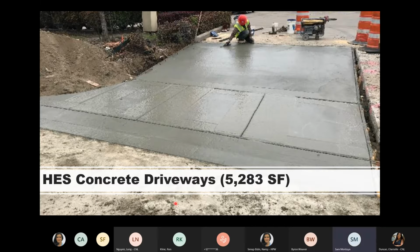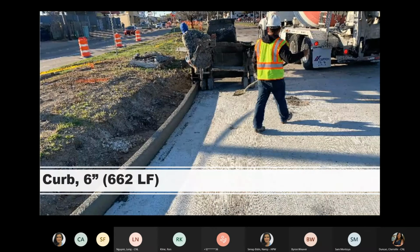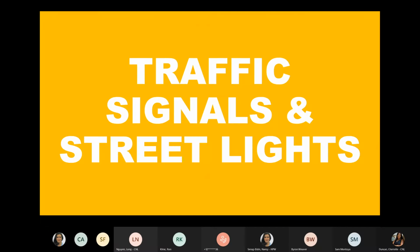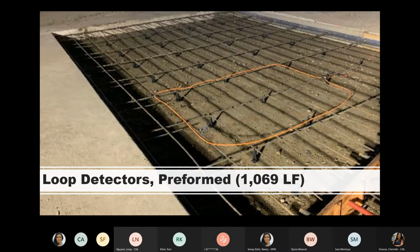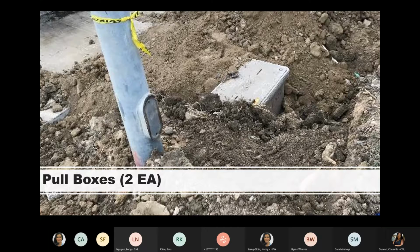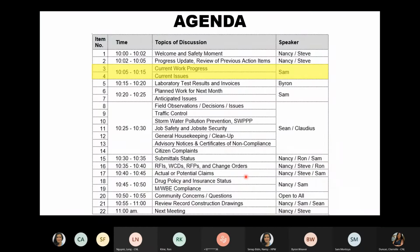Sorry about that. High early strength concrete driveways, about 5,000 square feet. 4.5-inch thick sidewalk, another 5,000 square feet. And 6-inch curb, approximately 600 linear feet. And then for traffic signal and lighting, we installed 2-inch and 4-inch conduit, about 500 feet total. Preformed loop detectors, about 1,000 linear feet of that, and 2 pole boxes. For traffic control, I just have this one photo showing some of the pavement markers, like these reflective buttons and these flexible bollards used for traffic control. And that's all I have for the progress update.